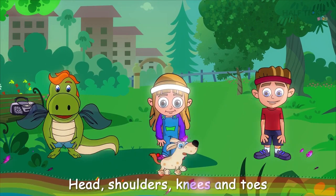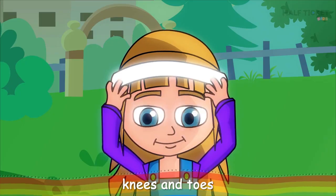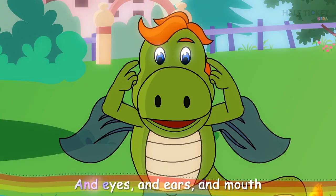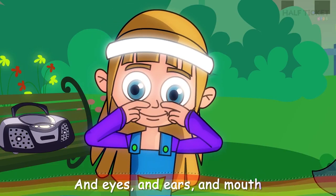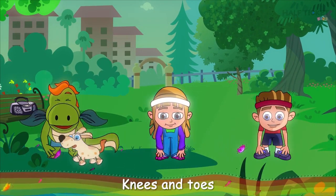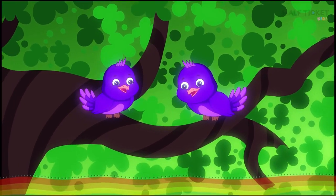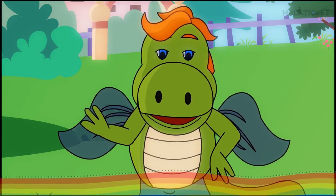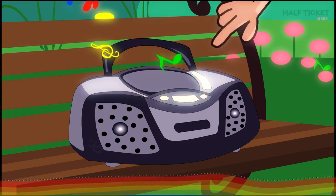Head, shoulders, knees and toes, head, shoulders, knees and toes, and eyes and ears and mouth and nose, head, shoulders, knees and toes. One more time and really fast.